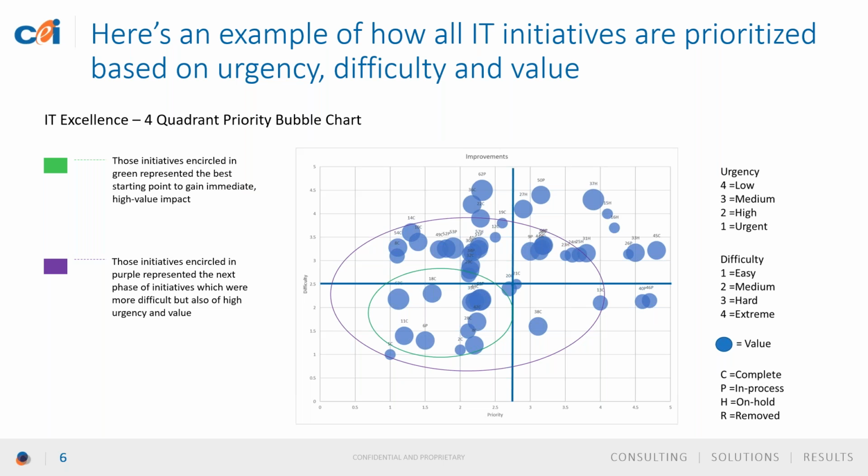And then the third dimension, besides the X and Y axis, is the value of the particular initiative, and the value is marked on here by the size of the bubble. The larger the bubble, the more value that's going to be gained by the particular initiative being implemented. And so what we do is we draw a circle like the green circle, where we look at those areas in that bottom left-hand quadrant are the low-hanging fruit that's ripe to be worked on, because it's low difficulty.